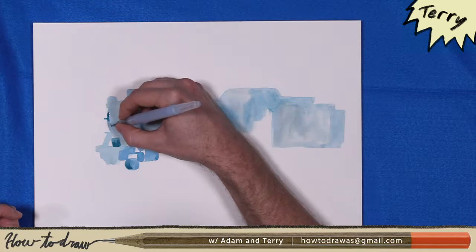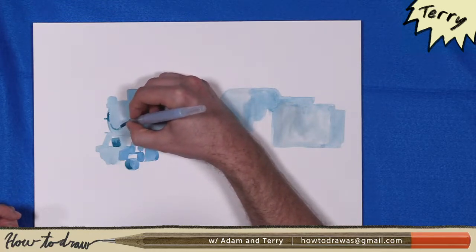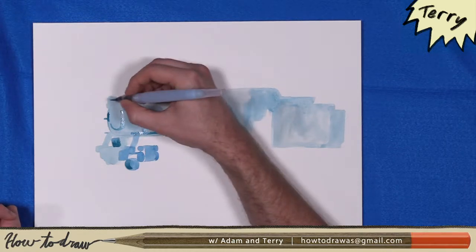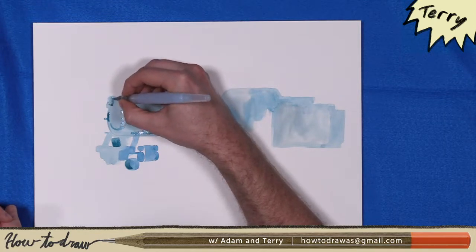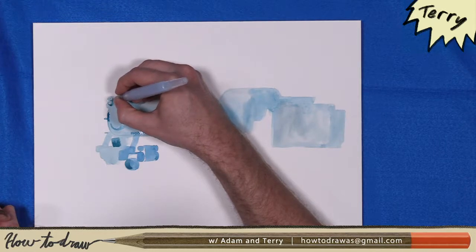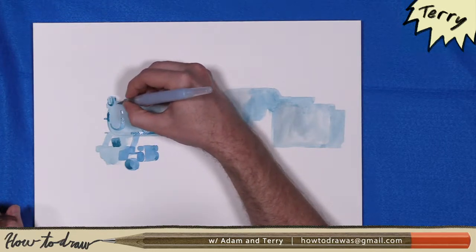Somewhere in here. I'm gonna leave the white for the gravel. Good. Good plan. All right.